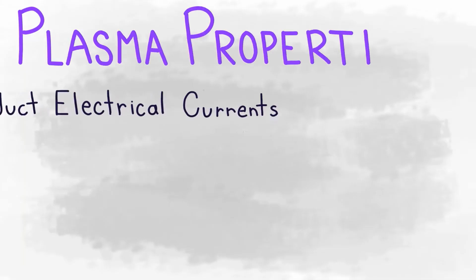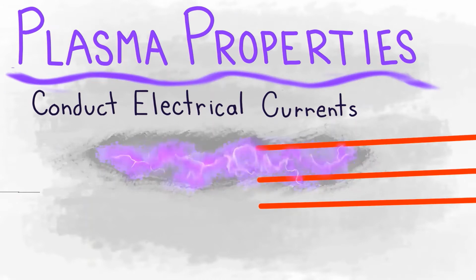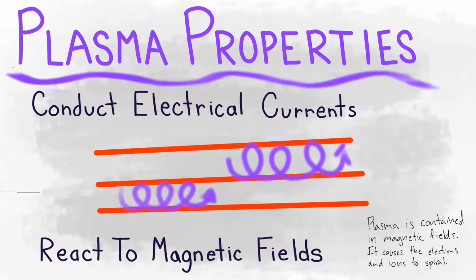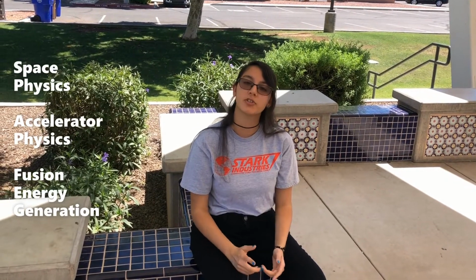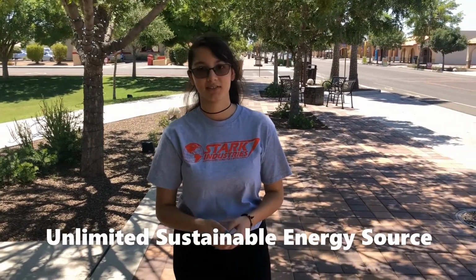After ionization, plasma can conduct electrical currents and react to magnetic fields. Plasma physics is studying how plasma interacts with electricity and magnetic fields and utilizing that. Plasma can be applied to areas of space physics, accelerator physics, and fusion energy generation. The purpose of fusion energy is to make an unlimited, sustainable energy source.